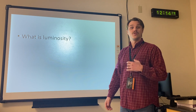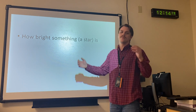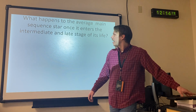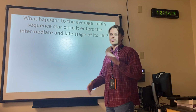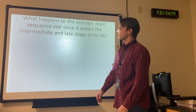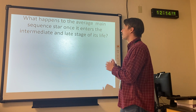What's the definition of luminosity? So luminosity is how bright a star or how bright something is. The reference table has that in it, and we need to be on page 15 at the top of the reference table for this. Just a hint. Anything that asks you about stars, usually other than nuclear fusion, is going to be in the reference table. What happens to the average main sequence star once it enters the intermediate and late stage of its life?